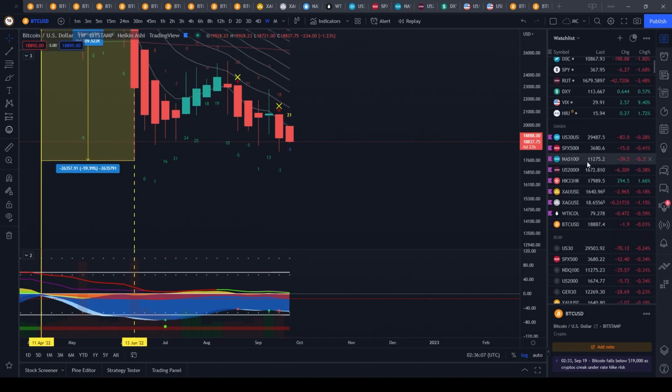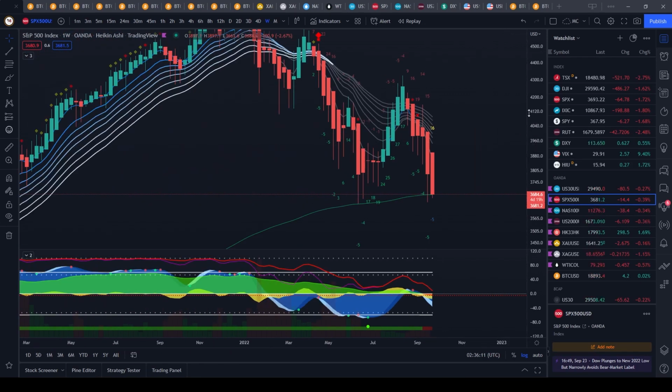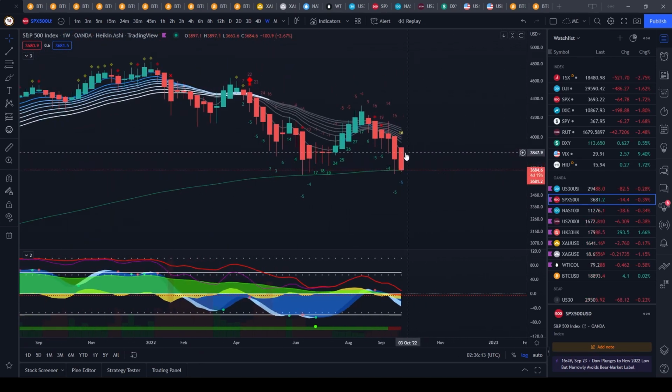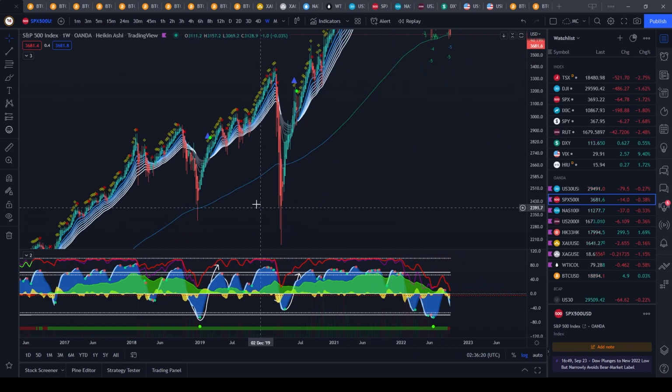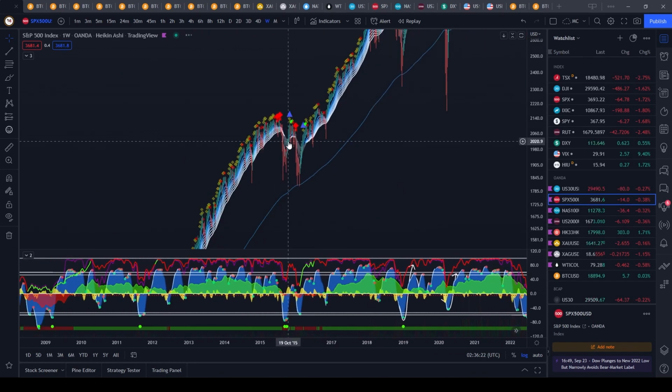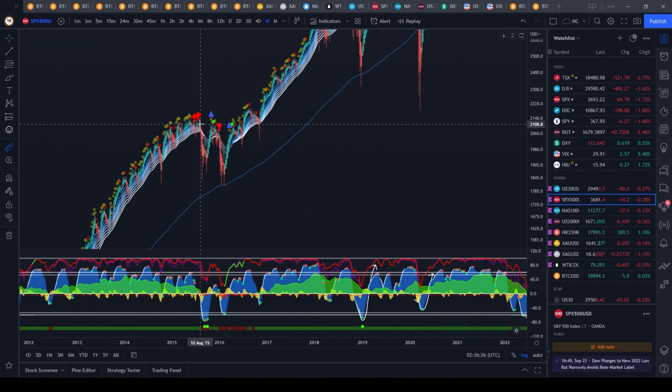Let's actually take a look at the S&P quickly before we continue our analysis on Bitcoin. On the weekly time frame, we can see that we are getting much more bearish as well. We have a 16 in the -5. Looks like we are cutting into the red money flow on the S&P 500. And the last time we cut into red money flow was back in 2015 when we had a big drop in the stock market as well.